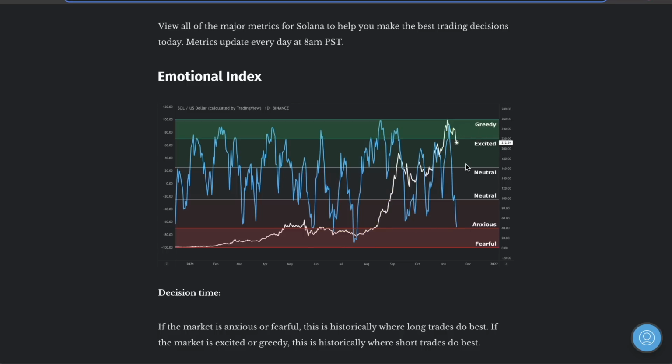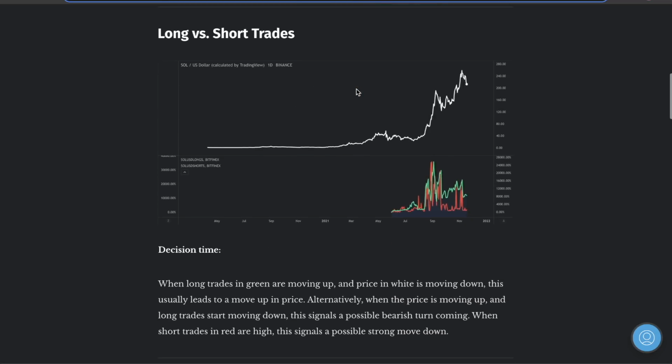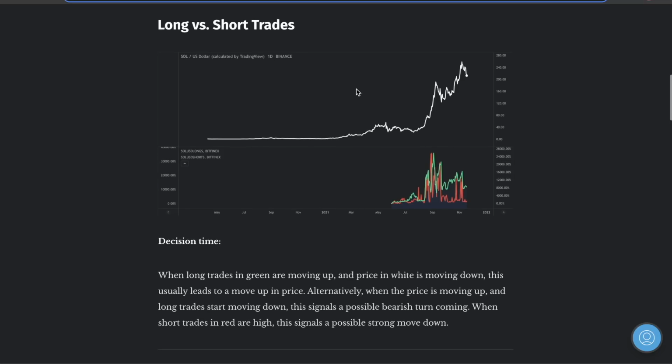Now, I don't think Solana is just going to crash all the way down to like 120. I personally don't see that. If it's going to do that, I really think we're going to get a move down and a move back up and then a move back down. I don't see a straight flash crash on this market whatsoever. So you guys just know my personal opinion on that.